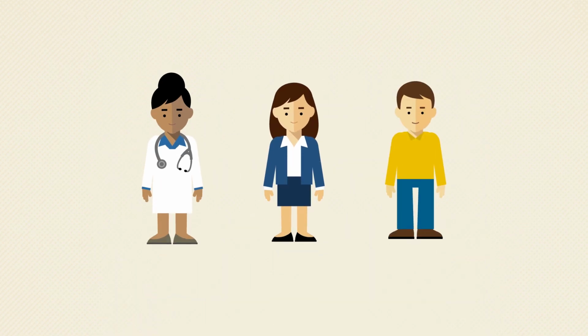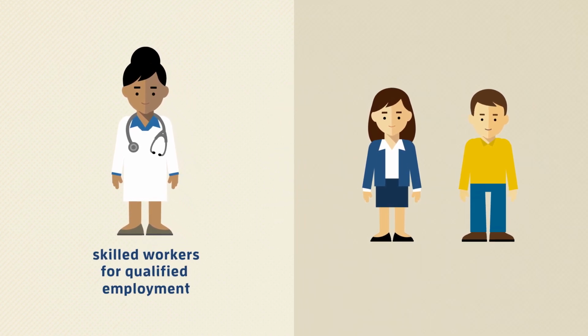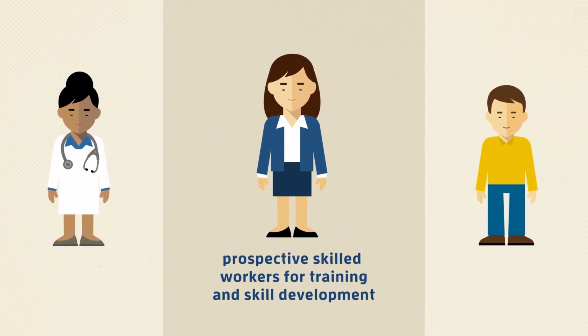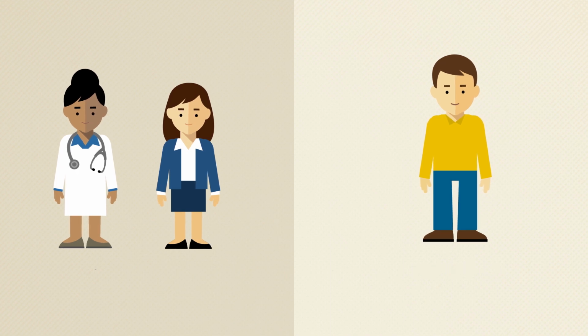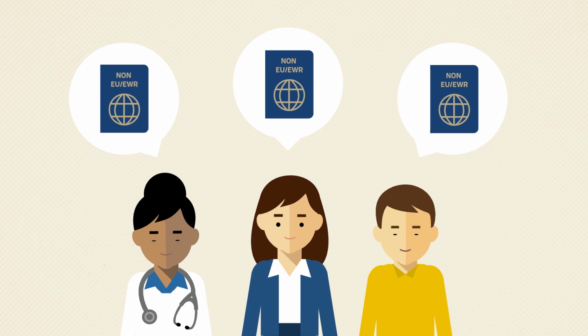The following people are eligible under this procedure: skilled workers for qualified employment, prospective skilled workers for training and skill development, apprentices. The skilled workers, apprentices, must be third country nationals.